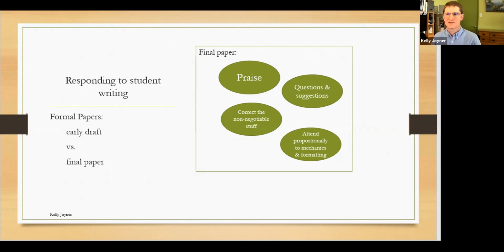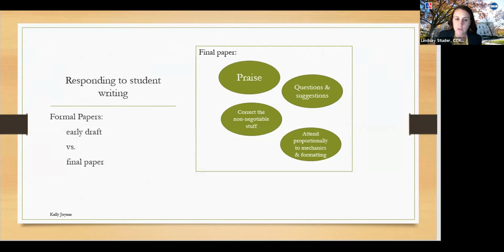Any other questions? One more question in the chat. To your point about learning transfer, to what extent do your comments explicitly try to connect what you're telling a student to future work they might do?